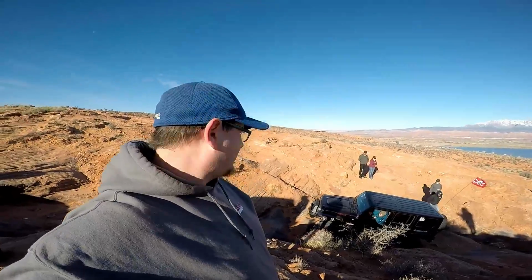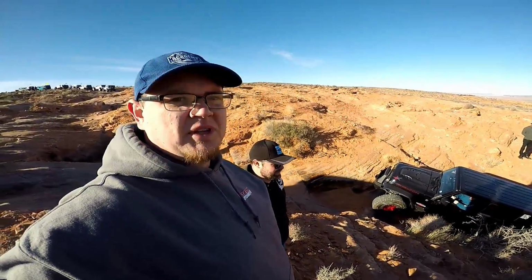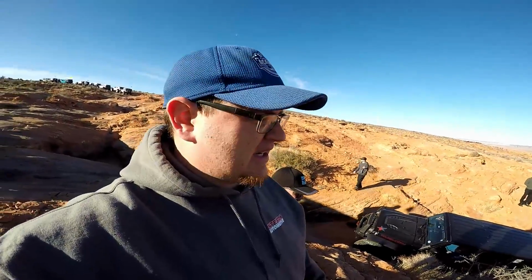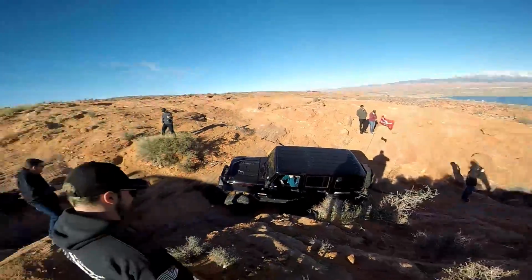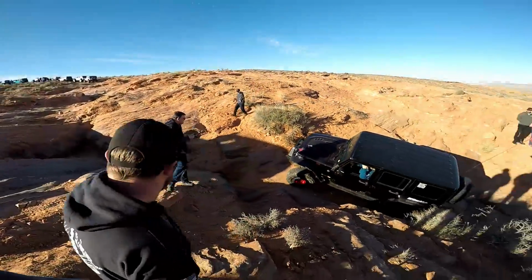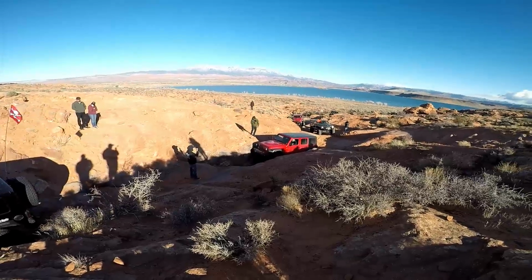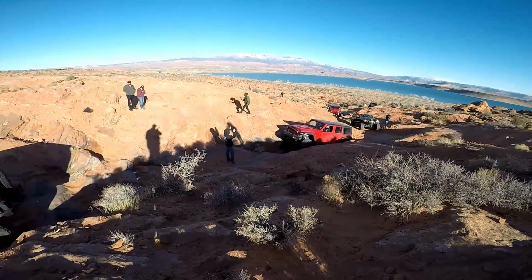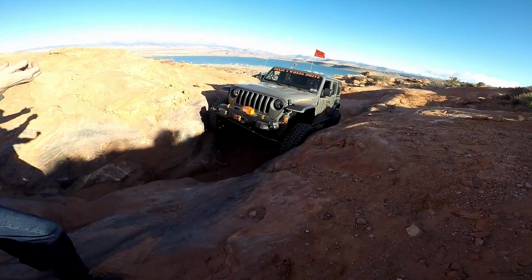Milts Mile, and this is, what's this called, Josh? Pinch? Something like that. Watching everyone work their way through it. So we've got boys from Dixie 4x4 guiding us. Bryce down there, Milt of Milts Mile there. Walking everybody through it. One more driver.